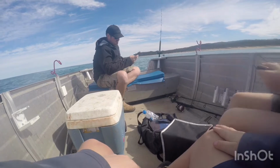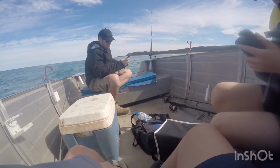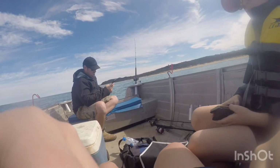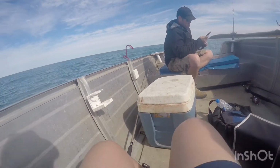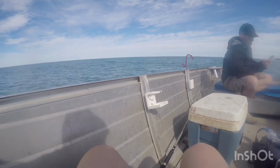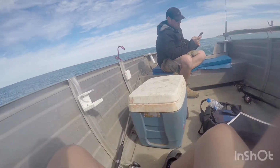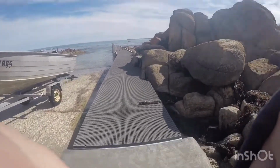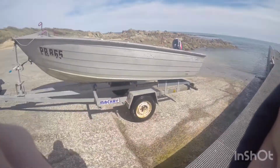So we're pretty much done with fishing for the rest of the day, and we can only drive back slow, so we're having a little troll on the way back with a metal lure, so hopefully that catches something. But that's probably fishing done for today. We might go out later, but we're not sure yet. So that's day two done. Okay guys, so that's day two at Cape Conran done. Basically no fish, but it was still a pretty beautiful day.